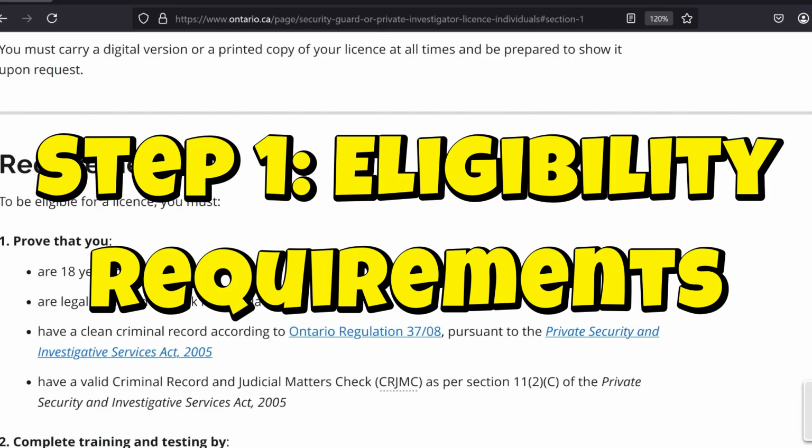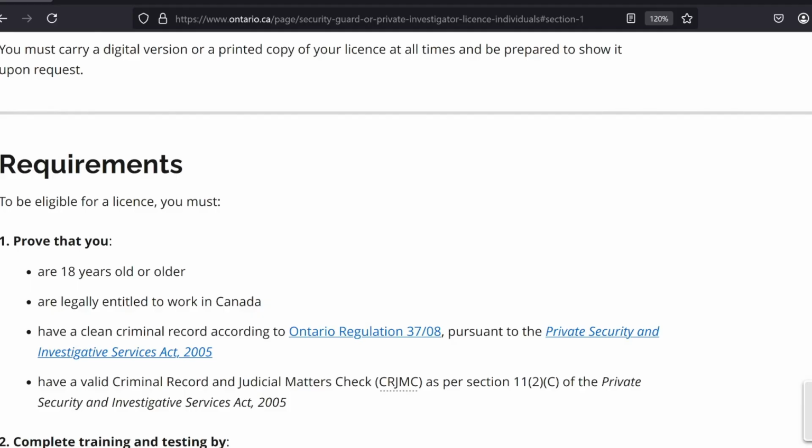Step 1. Eligibility requirements. You need to meet these requirements for a license. Prove that you are 18 years old or older, are legally entitled to work in Canada, have a clean criminal record according to Ontario Regulation 370/08, pursuant to the Private Security and Investigative Services Act 2005.